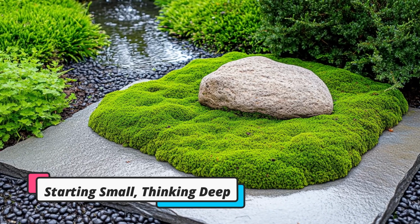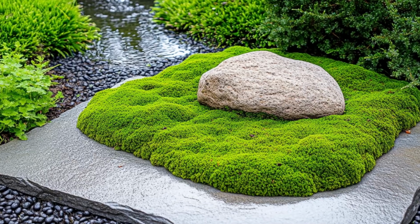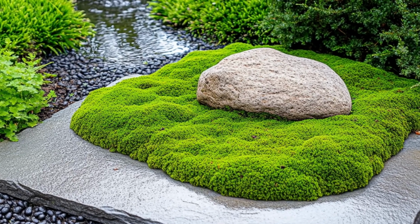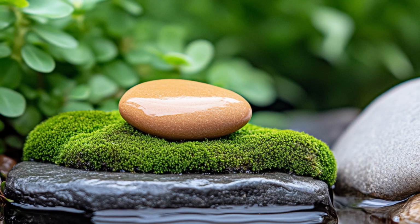Begin your garden with one section, a moss bed, a small pond, or a raked sand area. Each piece can grow over time. The beauty of Japanese gardening is not in scale but in depth of thought and care.